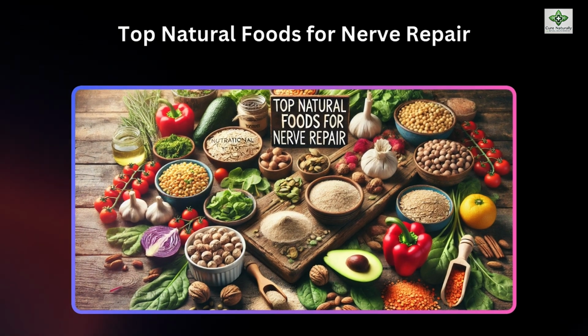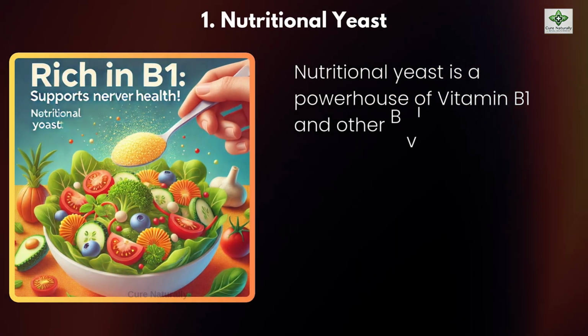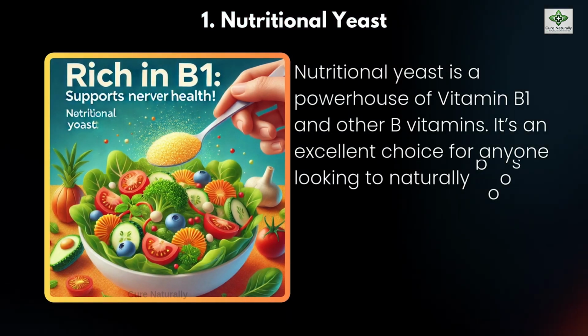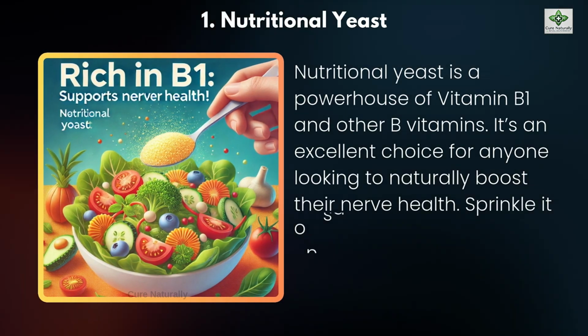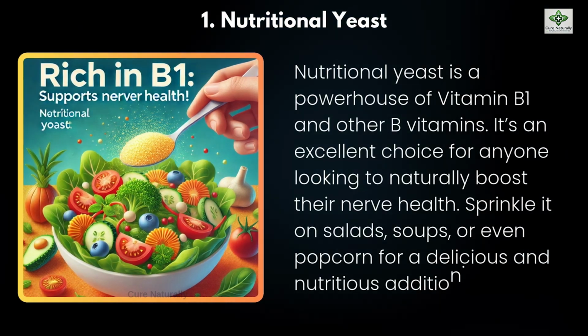Top natural foods for nerve repair. 1. Nutritional yeast. Nutritional yeast is a powerhouse of vitamin B1 and other B vitamins. It's an excellent choice for anyone looking to naturally boost their nerve health. Sprinkle it on salads, soups, or even popcorn for a delicious and nutritious addition.